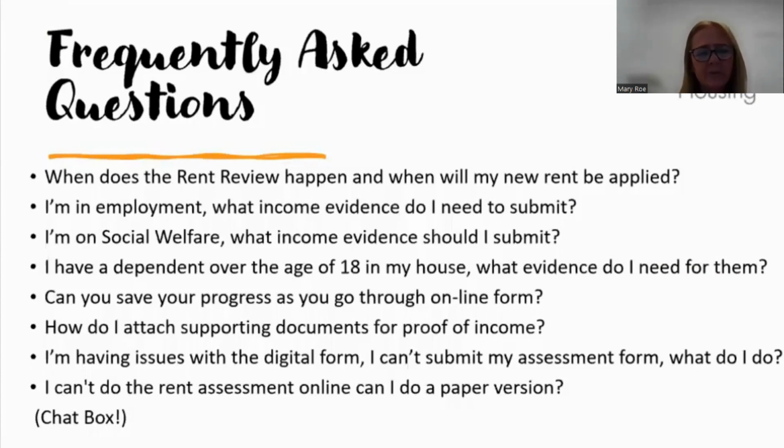So if you collect your money in the post office, you'll get a little slip in the post office. If you have 3 of those, take a picture of those and upload it. Or you can go down to welfare and they'll give you a written and signed off amount of what your weekly welfare is.